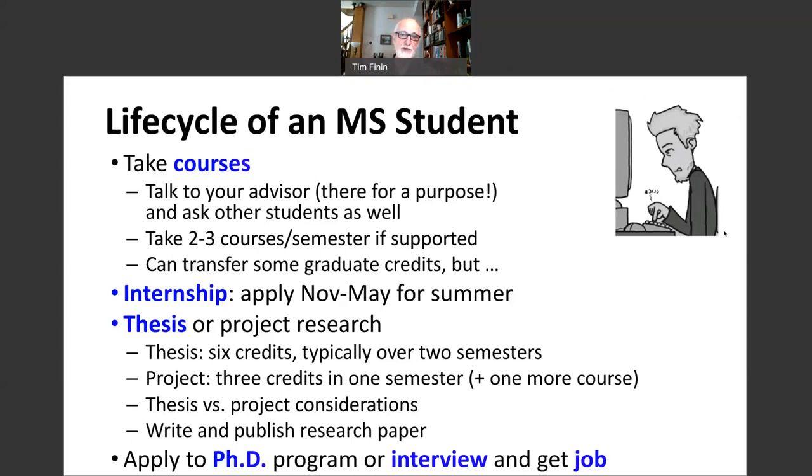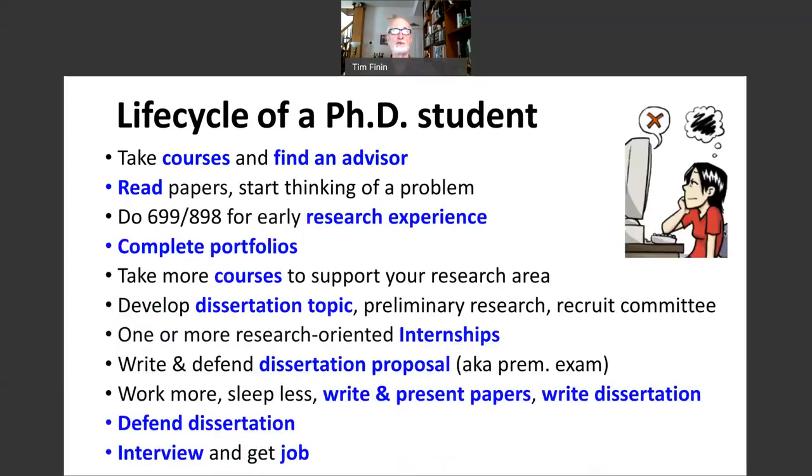When you finish your master's program, you might decide to apply to a PhD program, either here at UMBC or beyond, or you'll want to interview with organizations to look for a job. Now, it's a little different for a PhD student. The most important thing for a student doing a PhD is research culminating in a dissertation. But you have to take courses as well. Now, maybe if you were previously a master's student, you will have satisfied all the requirements for courses. But if not, again, you want to talk to your advisor about what courses to take.